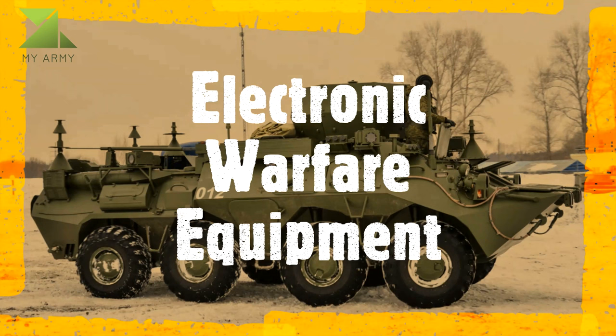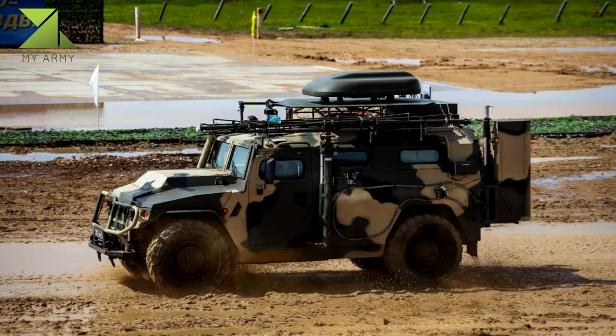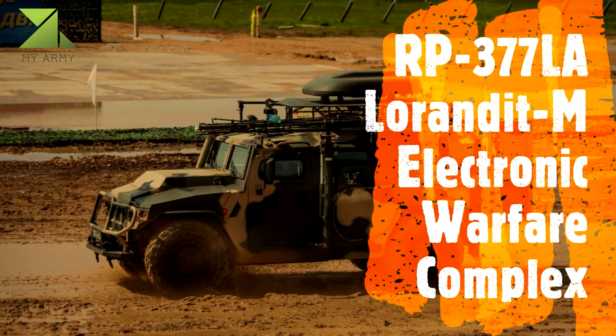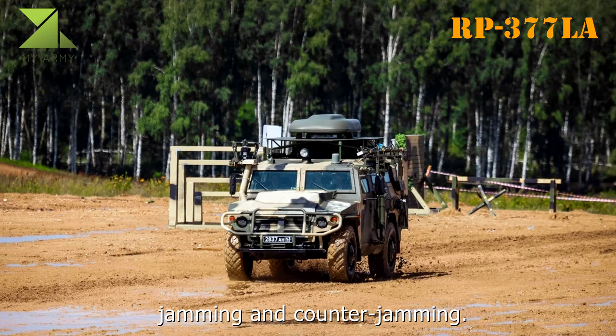Electronic Warfare Equipment. RP-377LA Lorandat Electronic Warfare Complex. The RP-377LA Lorandat is used for reconnaissance of radio propagation sources, jamming and counter-jamming. It is capable of jamming a waveband of 3 MHz to 3 GHz.